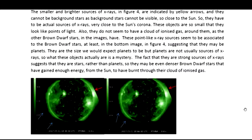Amazing. I mean, these objects are obviously close to the sun. They cannot be background stars because, first of all, background stars would not move between 1836 and 1844, right? Yeah, that's a very short amount of time. Plus, you cannot see X-ray sources that's close to the sun. It's impossible to see X-ray sources. And these have to be X-ray sources. So again, these are objects that are close to the sun. Compact stars that can only be brown dwarf stars close to the sun.